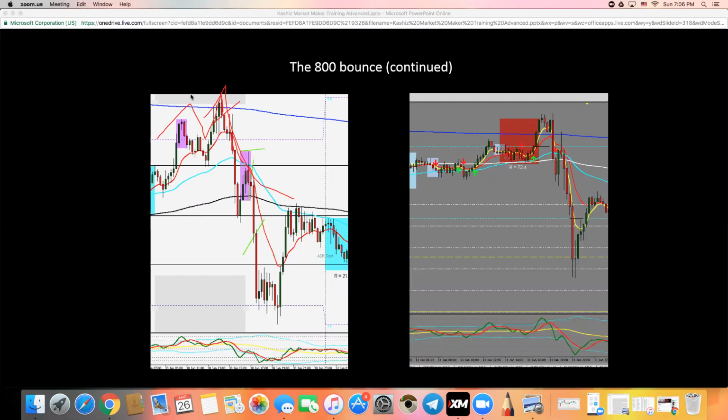All right, okay, so, right? So here, notice this, okay? Most of the time, they will bounce off the blueberry because it is such a strong resistance, such a strong support, okay? Make sure of that.